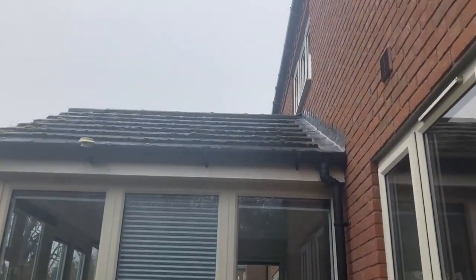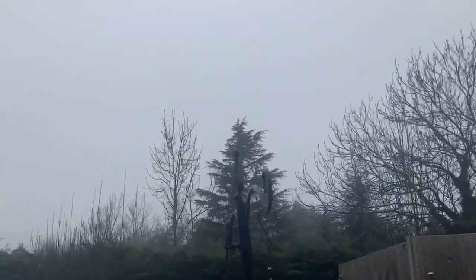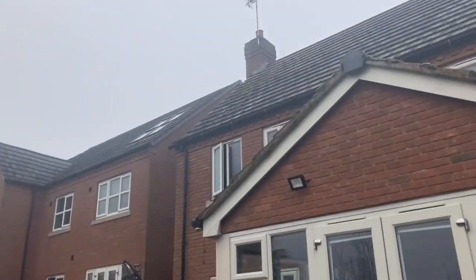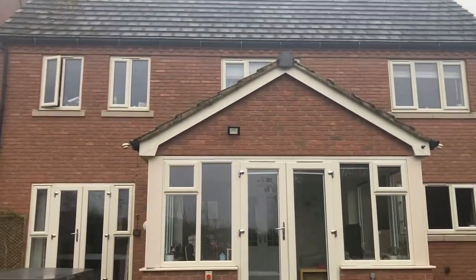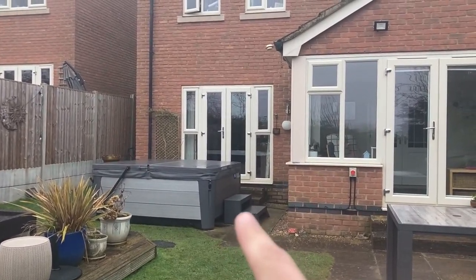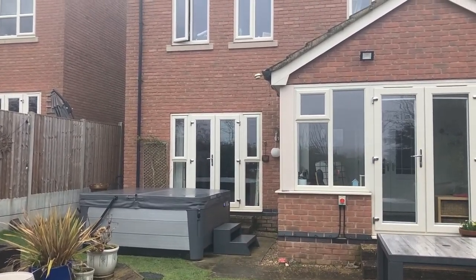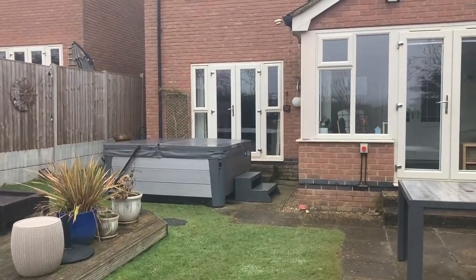Around here we've got this little conservatory extension type thing going on with a roof on it to clean, which is all good. And then yeah, so this is the back, so sort of jacuzzi there, so that's going to be a bit awkward, so that will be a ladder job, because I don't think we are moving that. So yeah, I'll figure out a way there.